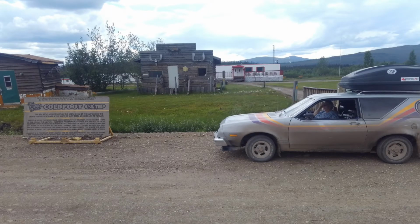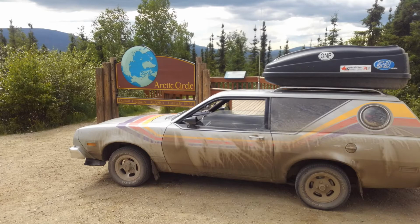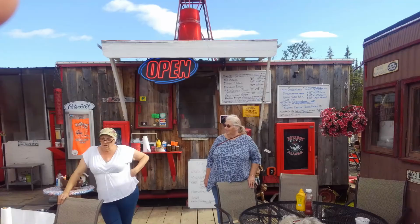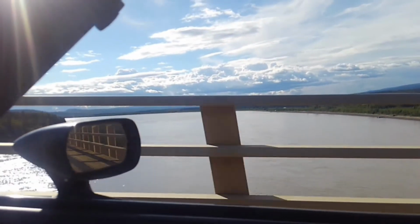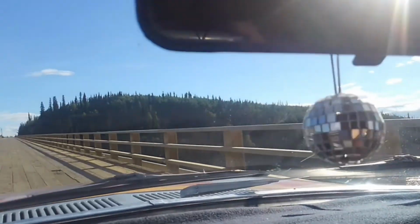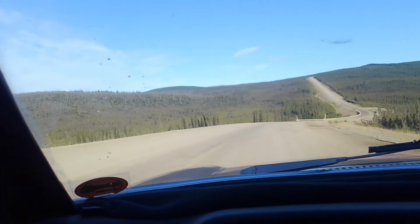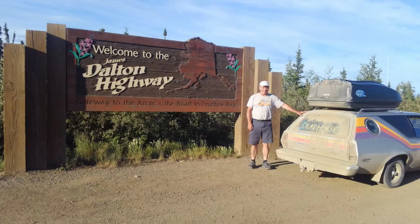We stopped at Coldfoot to fuel up and have a good lunch, and then we made our way to the Arctic Circle and down to the Hotspot Cafe for a milkshake. We crossed the Yukon River and drove the final 50 miles, completing our amazing Dalton Highway adventure. We had 4 great days of weather and no breakdowns. Can't wait to return.